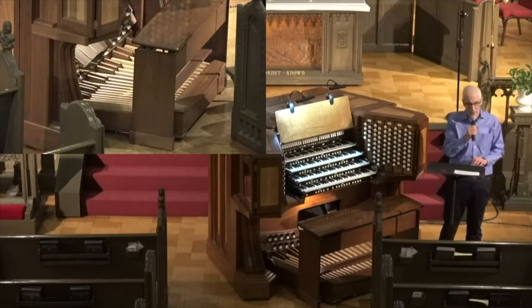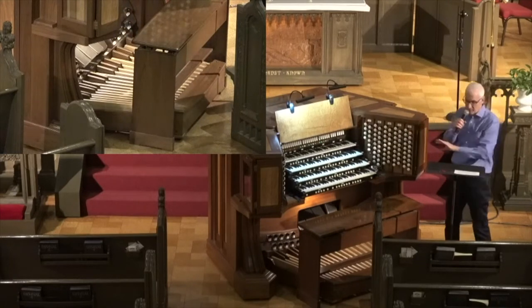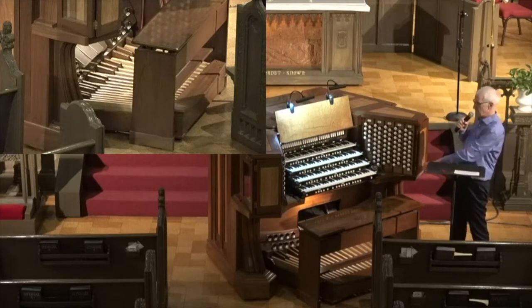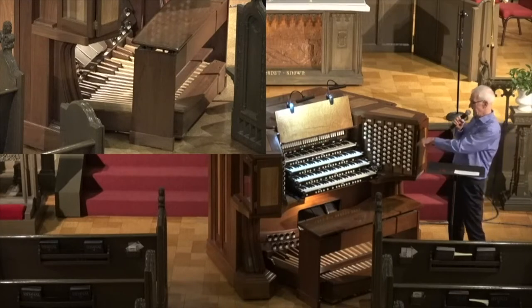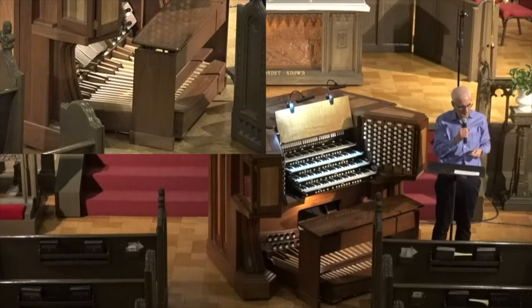Good question. So Rita's asking, when we say organ, what do we mean by the organ? We mean everything. We mean the console and we mean the pipes. And so some organ consoles are built into a case that has all the pipes connected mechanically. In an electric action instrument here, we have the control mechanism, the console, which is connected to the pipes which are up in the chamber. But when we talk about the organ, we're talking about everything. We're talking about keyboards and we're talking about pipes.